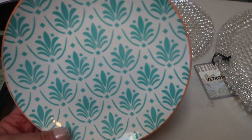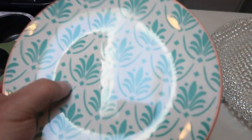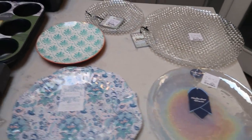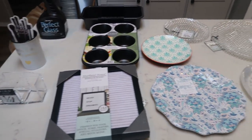And then lastly, I found this one. I thought this was so cute for $2.99. It is a ceramic plate. Loved it. So you guys will be seeing these fun decorative plates in my upcoming videos. So that is everything that I grabbed at my little trip to Home Goods.